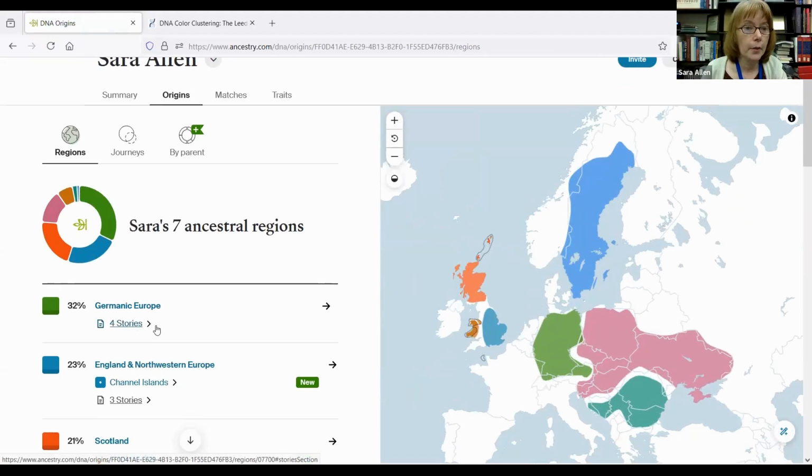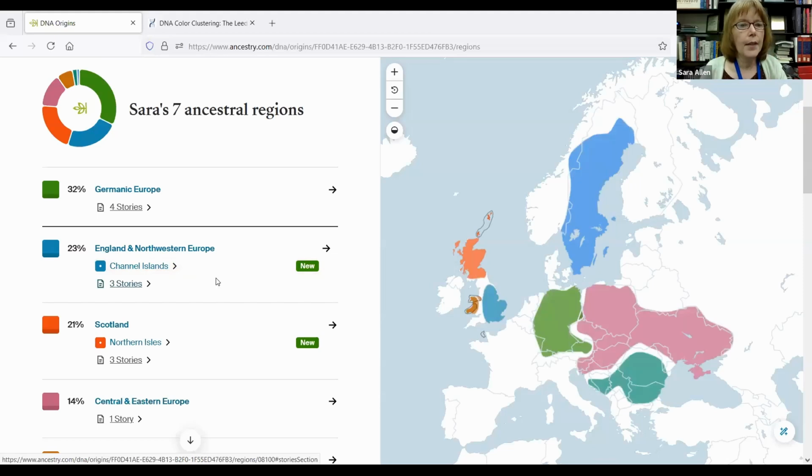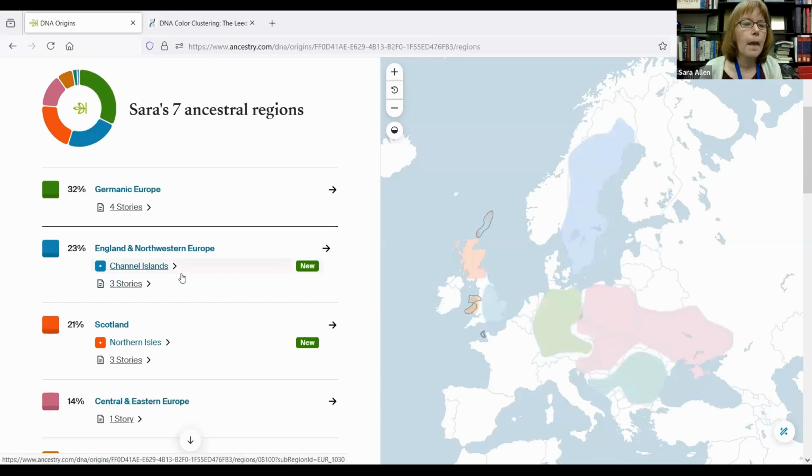So right there, they link you to these stories. The stories are basically not about your DNA at all. They're about that region. So they're little stories about the region. This is new. I don't think these are communities, like they used to have what they called communities. I think these are regional breakdowns of my DNA. So the big category is England and Northwest Europe, and the Channel Islands is a part of England and Northwestern Europe. And so they're saying that my DNA may be linked to the Channel Islands.